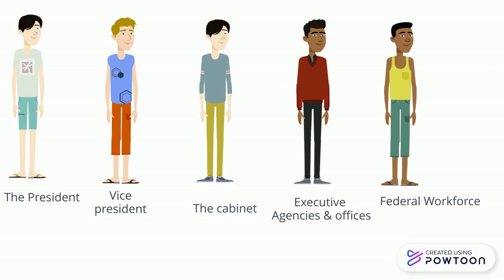The vice president is second in command and is president of the Senate. The cabinet is made up of 15 executive departments. They are a group of advisors to the president. The departments consist of Department of Defense, Department of Education, Department of Health and Human Services. Their duty is to implement policies in their areas and expertise.